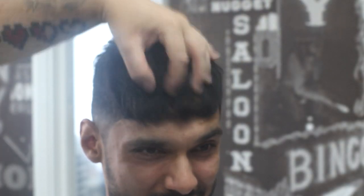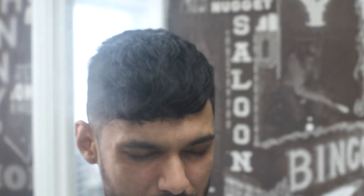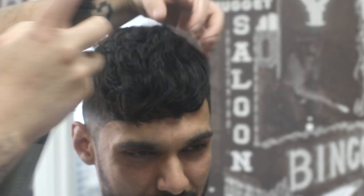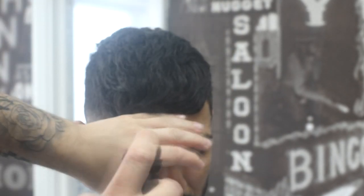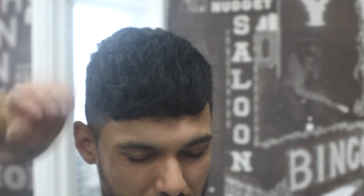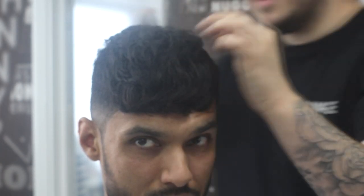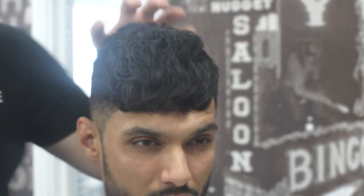So now to finish the haircut, a bit of hair powder, not a crazy amount, just a little bit. And as always, a little bit of hairspray just to finish that hair off.